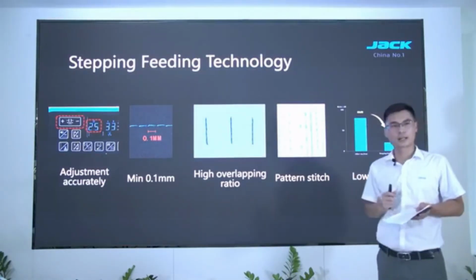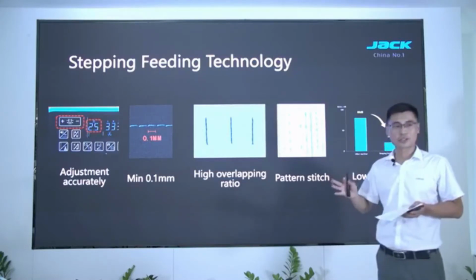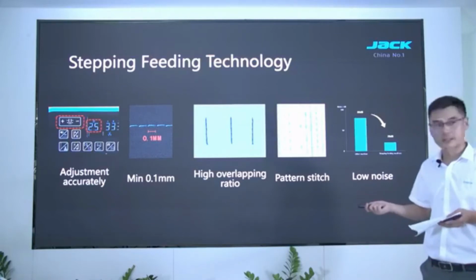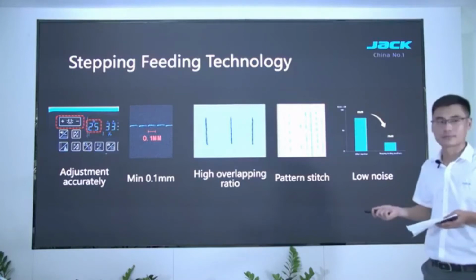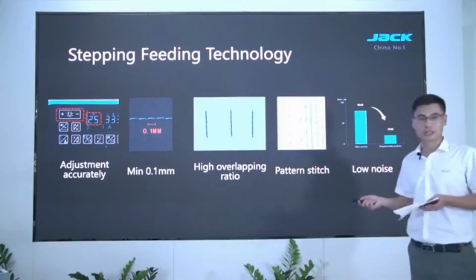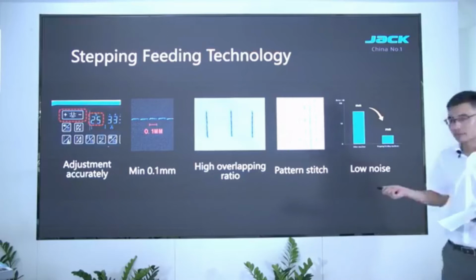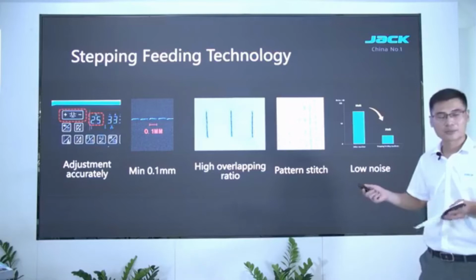Now I give you one conclusion for the step-in technology. We have the technology advantage. One is we can adjust the stitch very accurately, and two, the minimum stitch length is 0.1 mm, and three is high overlapping ratio, and number four is pattern stitch. Okay, and the last one is low noise. Hope you can remember it, because now when we finish this, we will come to the machine, we will come to the product.